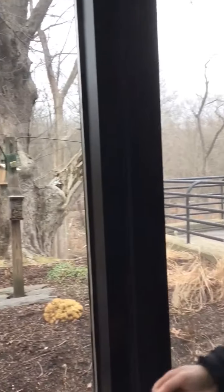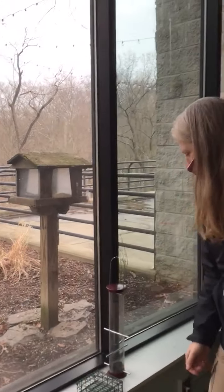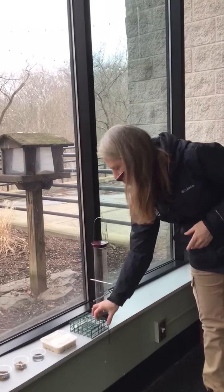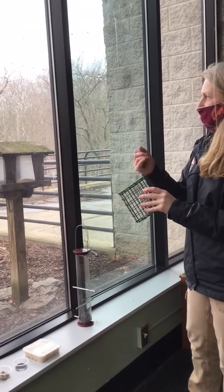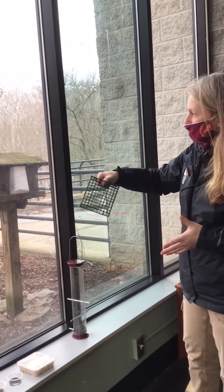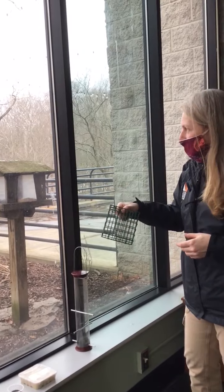Awesome. And of course, you can't complete your diverse offering without offering some suet for some of the larger birds, especially things like nuthatches and woodpeckers that tend to prefer the suet.